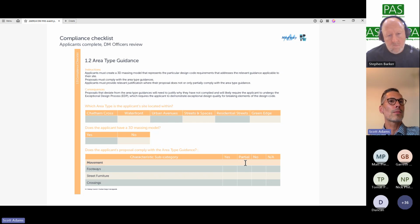Applicants have to select which area type they're in, whether they've got a 3D massing model, and then the subcategories of the characteristics. So for each of those, we have 5 of the 10 characteristics of a high quality place. It's something like that, I've got that wrong. Matt will probably jump in. But 10 characteristics of a well-designed place. And we have movement, nature, built form, and uses. And so again, it's the same checklist of yes, the applicant complies, partially, or they don't. And then an explanation is required for the partial or the non-compliance.